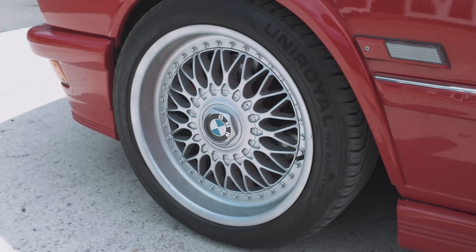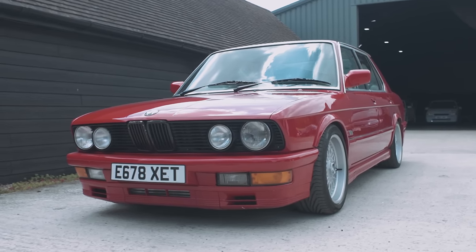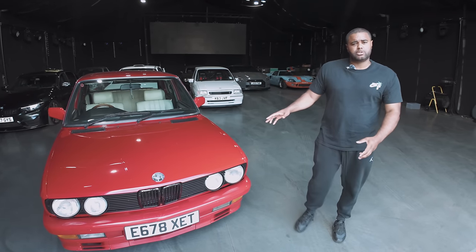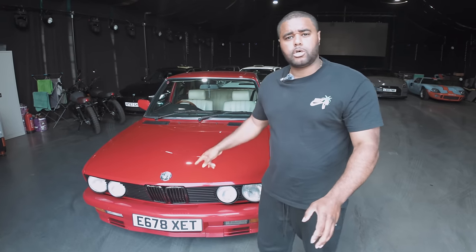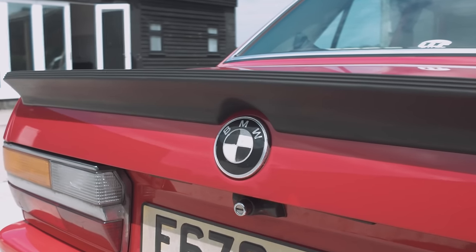We're going to start filming this E28 5 Series BMW, 1987 for the record, which is when I was born. As mentioned, this has got a diesel engine, so it's called an OM606. Not sure if they come turbocharged from factory, but this one is running a BorgWarner turbocharger, capable of 650 horsepower. But the color's called Henna Red.